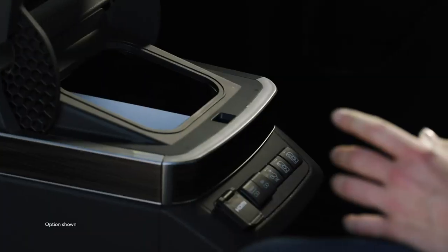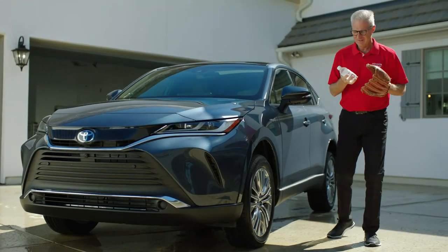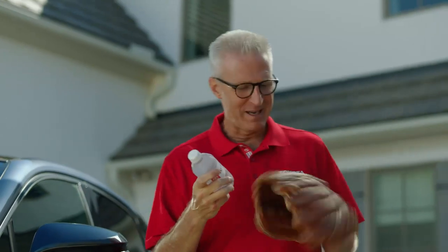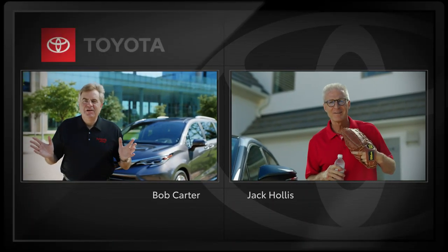Jack, this rear seat in Sienna is amazing. It's like a first-class airline seat. And the new Sienna, it has a vacuum and a real refrigerator. Here, have a cold beverage on me. It's about time you threw me something good here. Oh man, I miss baseball. Put me in, coach. Hollis, go hit the showers. You're done for the day.